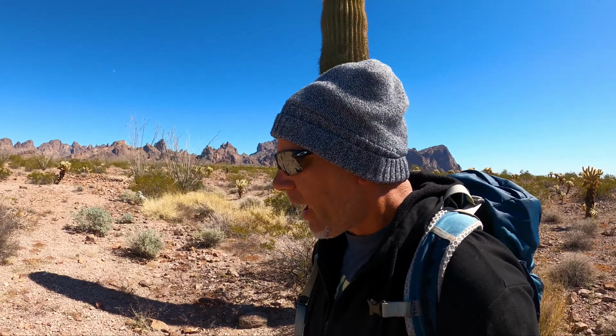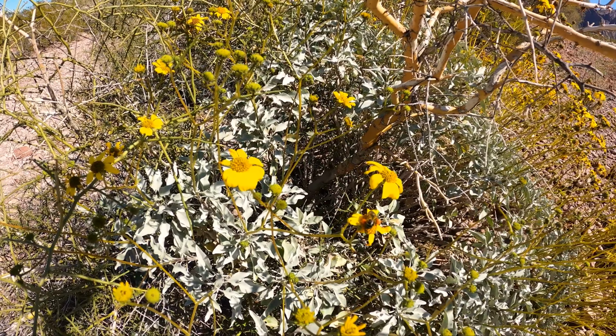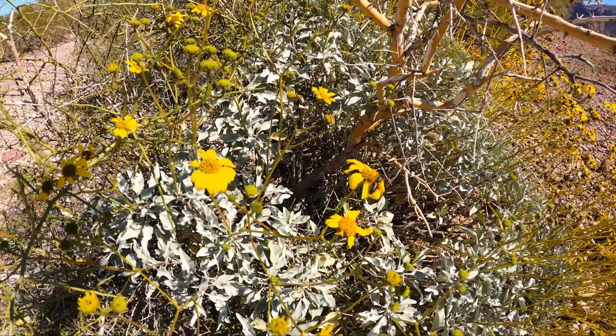Today, the KofA National Wildlife Refuge is managed by the U.S. Fish and Wildlife Service and is open to the public for a variety of recreational activities, including hiking, camping, wildlife watching, and hunting.